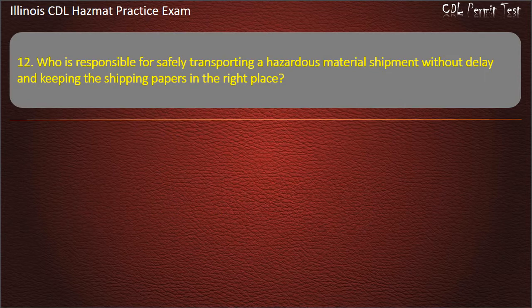Question 12. Who is responsible for safely transporting a hazardous material shipment without delay and keeping the shipping papers in the right place? The shipper. The driver. The carrier. Answer. The driver.